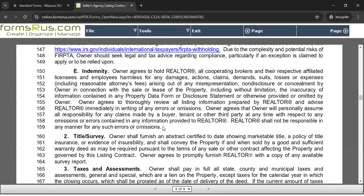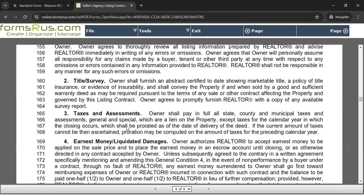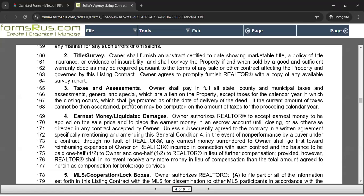But owner personally assumes any and all claims made by buyer, tenant, or other third party with respect to errors and omissions. So the seller is saying, I'll take on that responsibility if I didn't tell you something. Title and survey: we're going to furnish them with a clear title as of the time of closing. Taxes and assessments will be prorated as of the date of closing. So if I close on June 30th, seller pays half the year, buyer pays the other half.